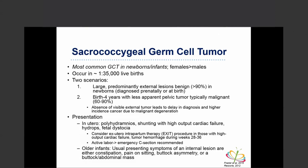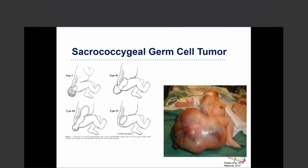There was a Dr. Altman in the 1970s who came up with a classification system for the sacrococcygeal germ cell tumors based on the degree of internalization versus externalization. So this one is called an Altman type 1, in that it's entirely external. And then moving on to type 4 is an Altman type 4, which is entirely internal.